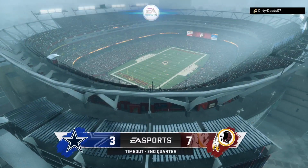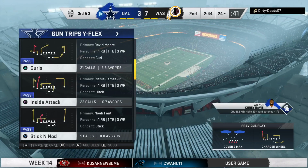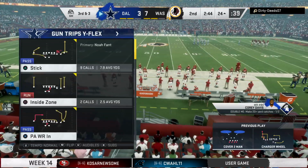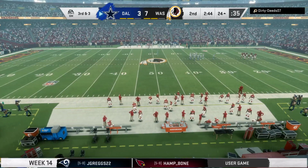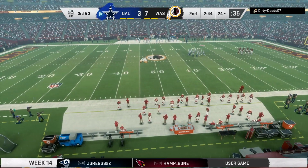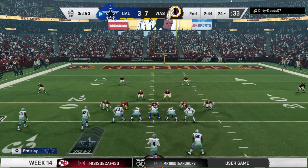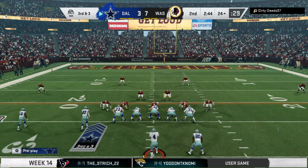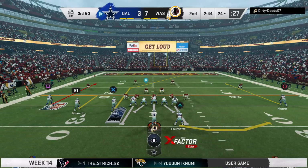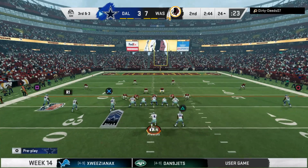Now the Cowboys are going to burn the first of their timeouts. They'll have 2 remaining as we step aside here in this 2nd quarter. The Cowboys on 3rd down, just 1 for 3 thus far. Here it's 3rd and 3. Here we go, 47. 26.